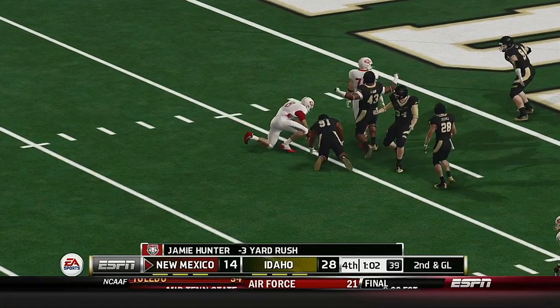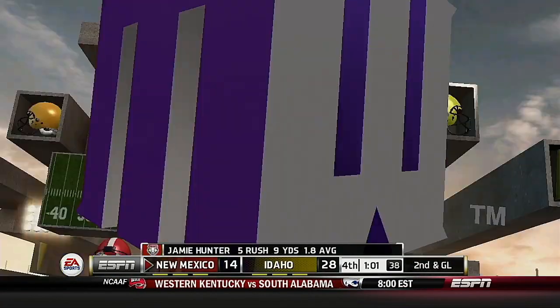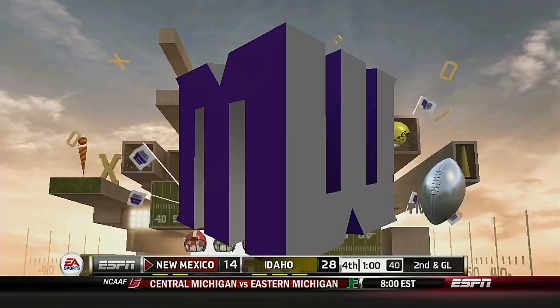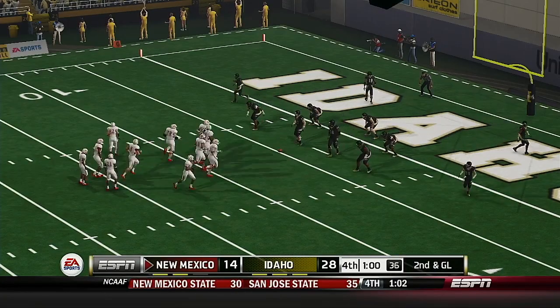Brought down at about the 5-yard line. Did you see how quickly he was able to get into the backfield and make that tackle? Not many guys that big can move that fast. New Mexico will take a timeout. That's their first of the half.